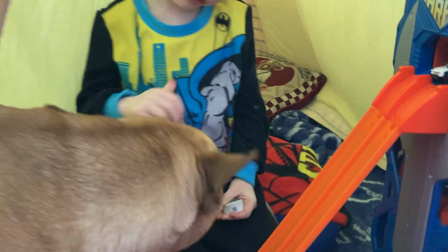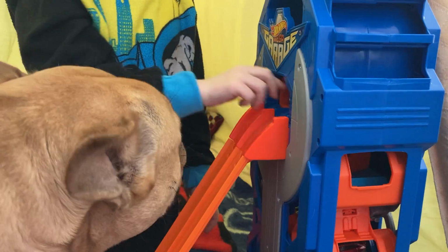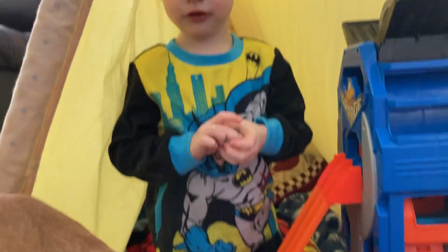Yeah. Sophie actually, I think she wants in, Bentley. No, are you gonna let Sophie in? No. Because she always throws my sandal. Yeah. Go back out there. Come here, girly.